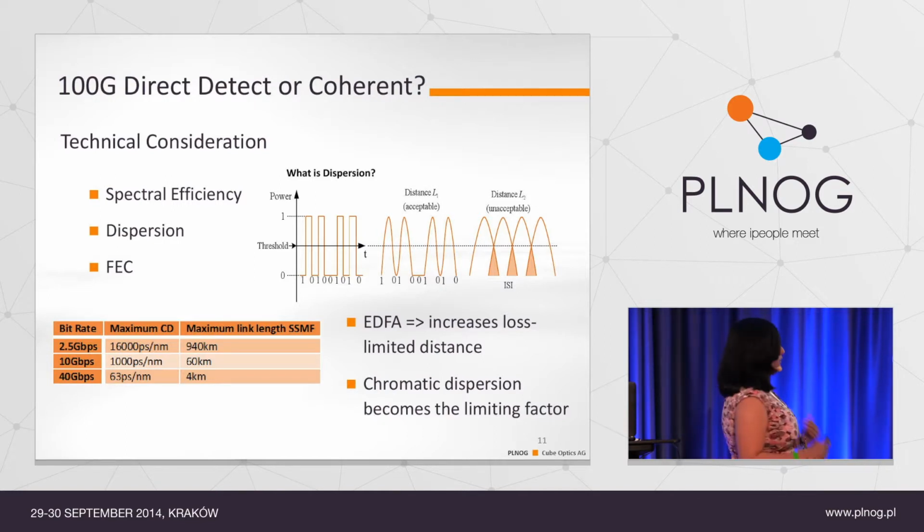So with a 10G, you can already go to 60 kilometers. Now, I'm sorry, I remember that for 10G today it's possible to have 1,600 picoseconds per nanometer. This is for SSMF fiber, which has 0.2 dB attenuation and 17 picosecond per nanometer-kilometer dispersion.